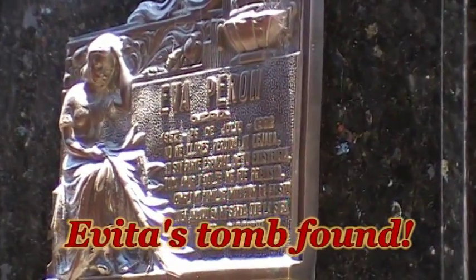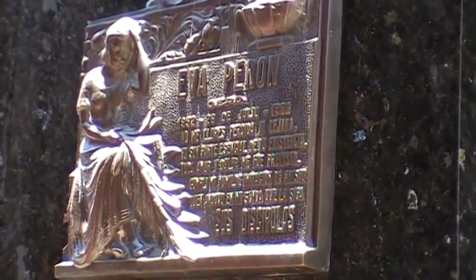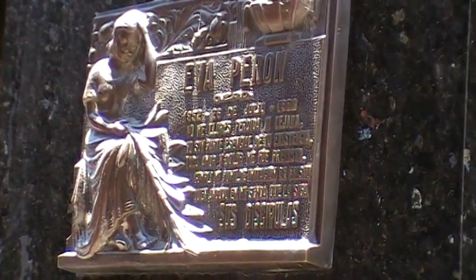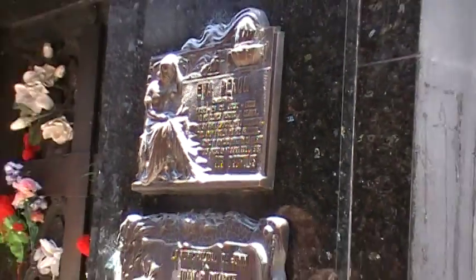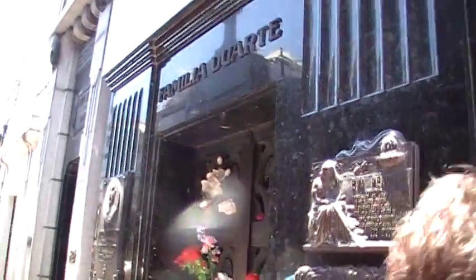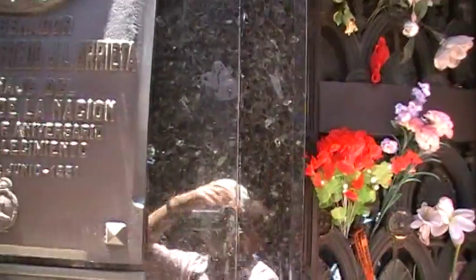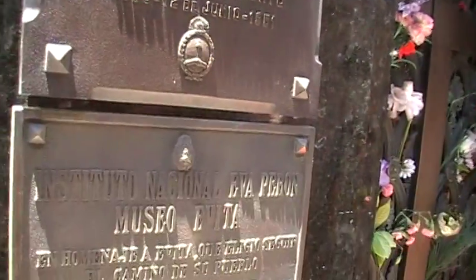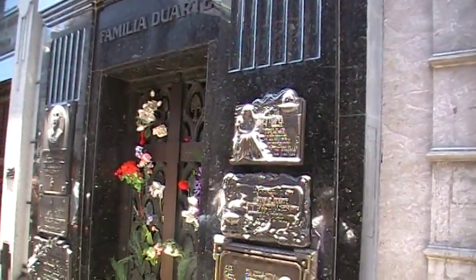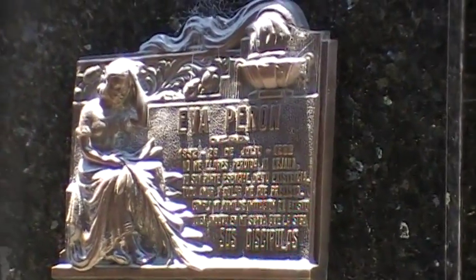Okay, found it at last. This is where Eva Peron is buried along with her other family members. This is the famous burial of Eva Peron in Buenos Aires, Recoleta Cemetery. And let me see. This is the general view. Those are some flowers. So this is Evita Peron's burial. The plaque is right there. There it says Eva Peron. That's Evita.